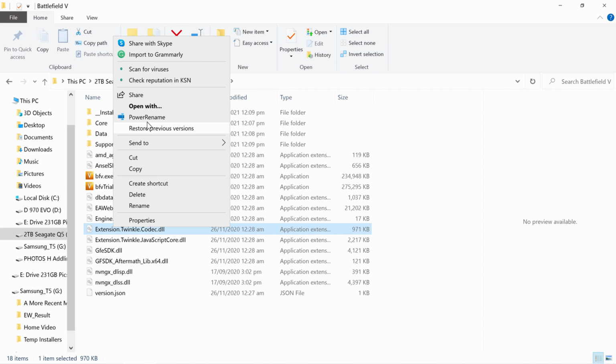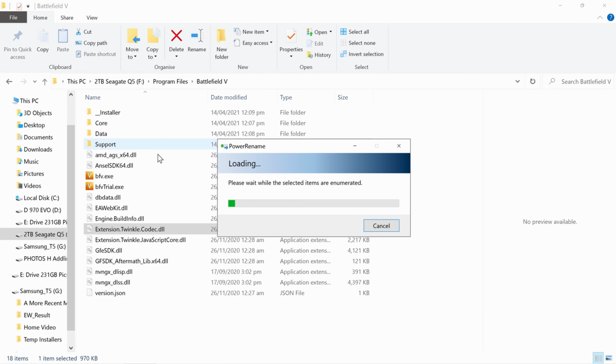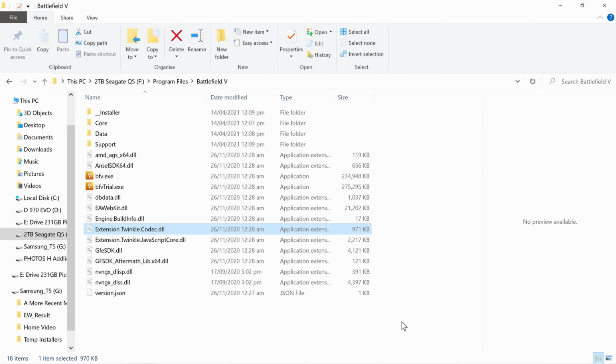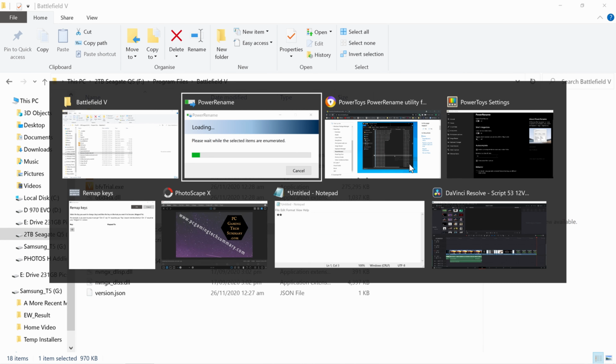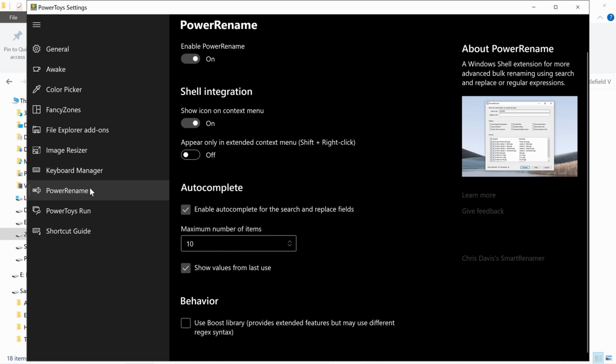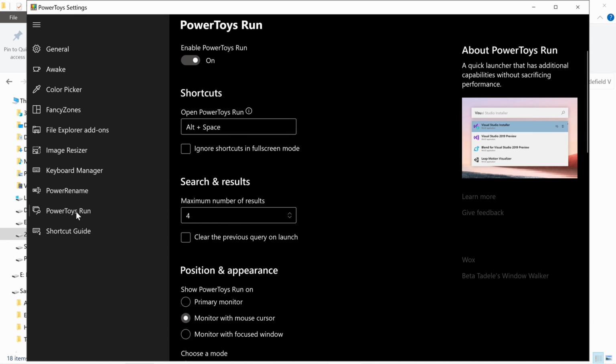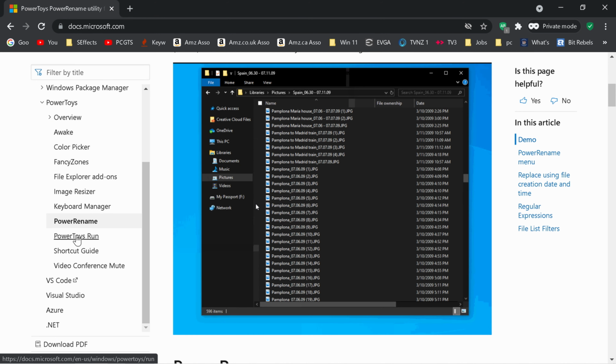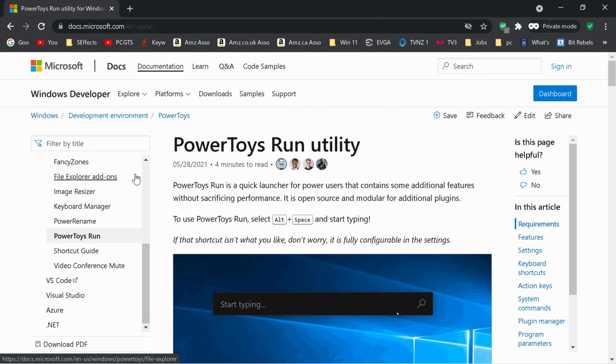Okay, and from there you can do it. All right. Next, PowerToys Run. Okay, Alt plus space is the shortcut. And let's find out what that is. PowerToys Run is a quick launcher for power users that contains some additional features without sacrificing performance. It is open source and modular for additional plugins.